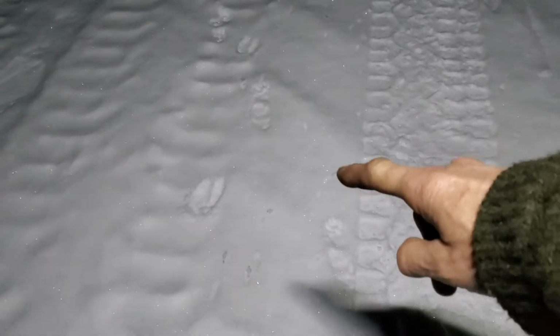So here's our road, and it's pretty perfect tracking conditions right now. If you're thinking weasel, weasel family, you'd be in the right place. So he's down here. Oh look, there's deer tracks. There's deer tracks there and there and there and there and there. But so here's our little mustelid.